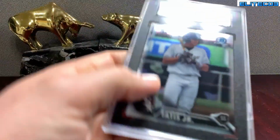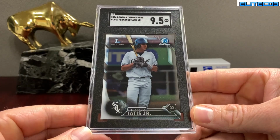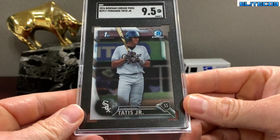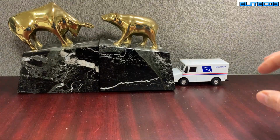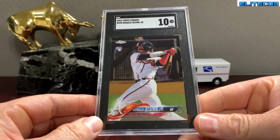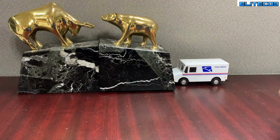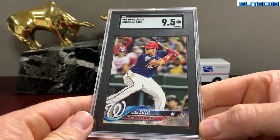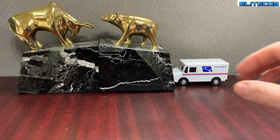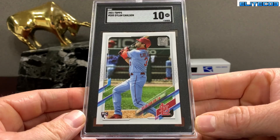Continuing on. Tatis BCP 1795. Yeah, this was a good copy. Topps Chrome Acuna. That's the base Acuna in a 10, 2018. Soto, US 300 in a 9.5. This is the Carlson. I think it's the SP. I don't think it's the SSP, but the Dylan Carlson 2021 Topps in a 10.